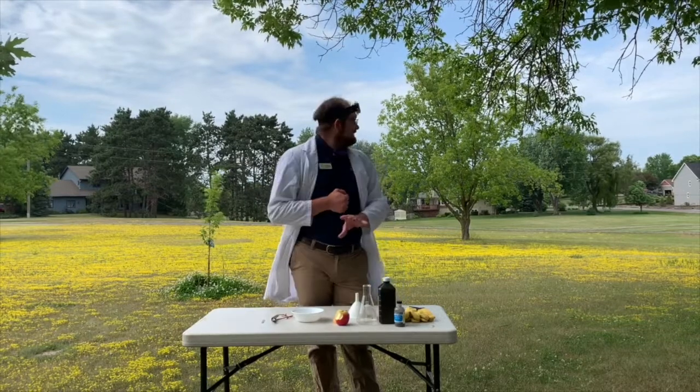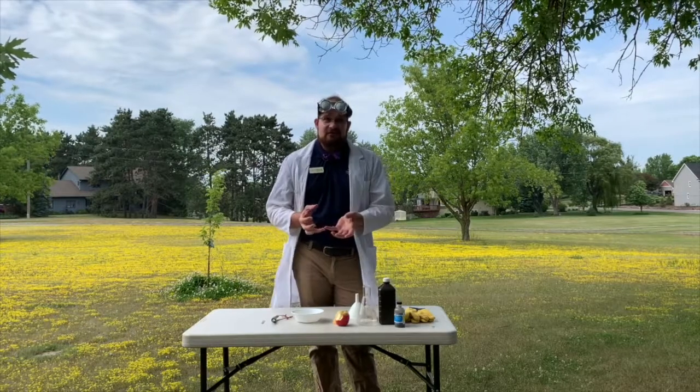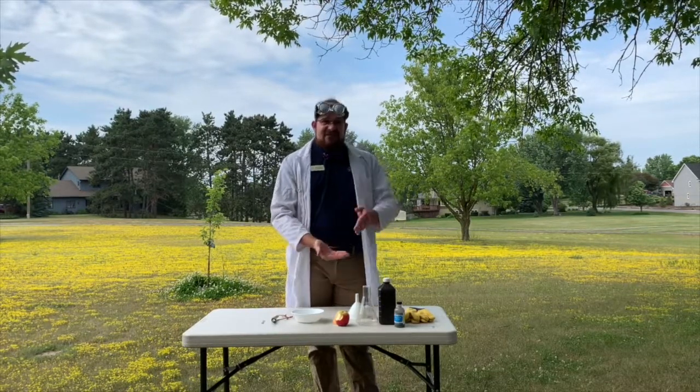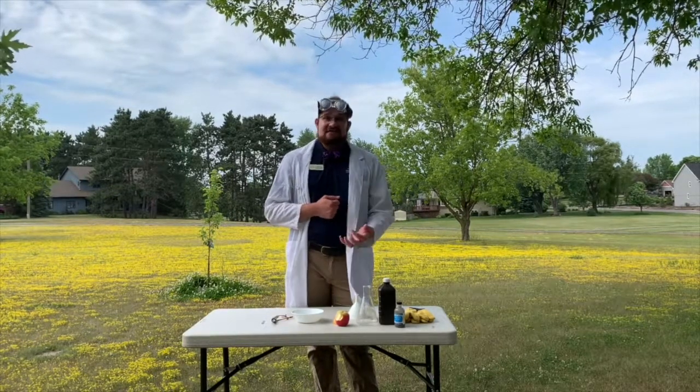You need one other thing though. You need luciferin. Luciferin is a protein that fireflies have, and when it's exposed to ATP, oxygen and magnesium, it glows. Unfortunately, it would take a long time for this glow to happen. And fireflies are flashing sometimes several times a second at a very set, very specific time scale. So how do they do that? Well, that's where they use luciferase.